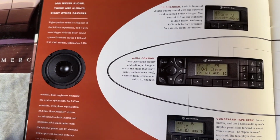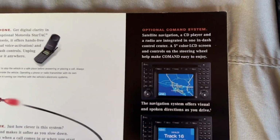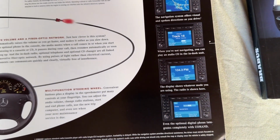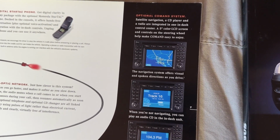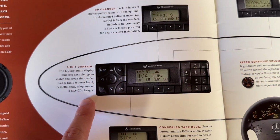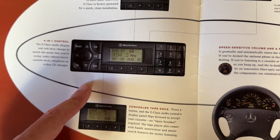Got some radio options. So 2000 in the United States was the first year of the COMAND system, which I do have on my car, and I think it is an option worth having because that allows you to have a factory auxiliary and retrofit Bluetooth pretty easily, which I did do a tutorial on how I did it on my car. So check it out if you're interested. Single DIN, you could just get a replacement head unit or send yours out to Becker and they will retrofit Bluetooth to your factory head unit, which is still really cool.